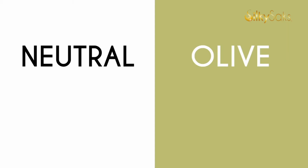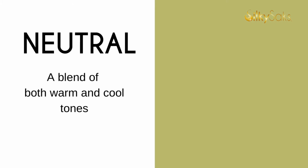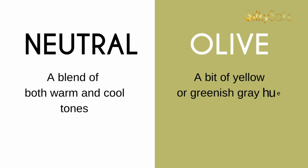So the next 2 undertones are neutral and olive. If you have a neutral skin tone, then your skin could be giving off a combination of both, or your skin tone may just match your undertone. While if you have an olive undertone, then your skin will appear more ashen or greenish gray. It'll give off a yellow hue.